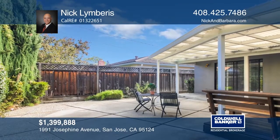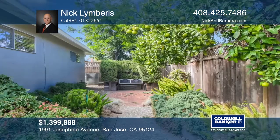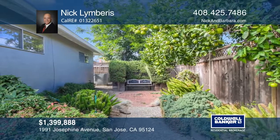This home is in a terrific location near excellent schools. This could be your dream home. Take the first step by calling Nick Limbaris today.